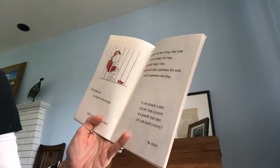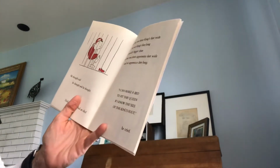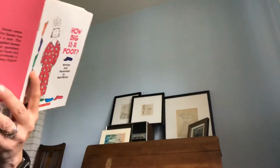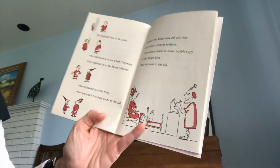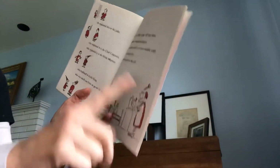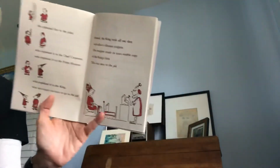He thought and thought and thought until suddenly he had an idea. A bed that was 3 king's feet wide and 6 king's feet long was naturally bigger than the bed that was 3 apprentice feet wide and 6 apprentice feet long. "I can make a bed to fit the queen if I know the size of the king's foot," he cried. He explained this to the jailer, who explained it to the chief carpenter, who explained it to the prime minister, who explained it to the king, who was much too busy to go to the jail. So instead, the king took off one shoe and called a famous sculptor. The famous sculptor made an exact marble copy of the king's foot, and this was sent to the jail.